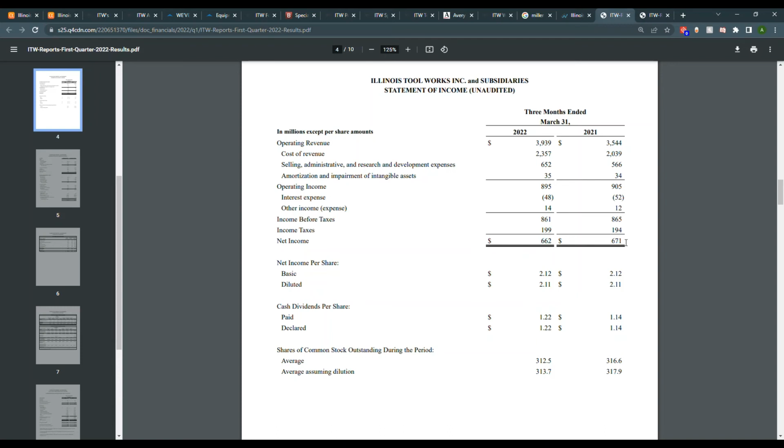You love to see them grow the bottom line, but again, I'm not too concerned because we're more focused on dividends. And as you can see, the earnings per share was $2.12 this year compared to $2.12 last year. So, like I said, basically everything's flat year over year. But their dividend did increase. Last year they paid $1.14, and this year they paid $1.22.